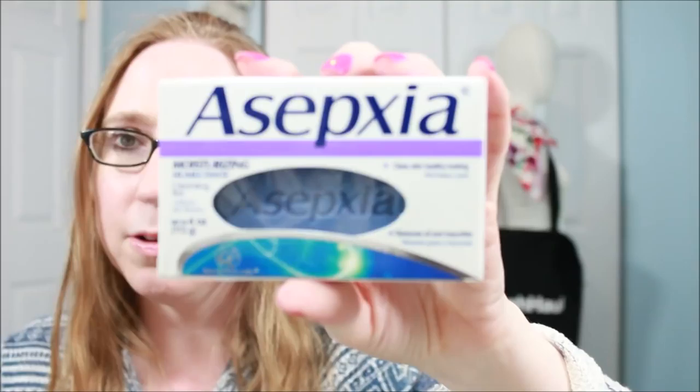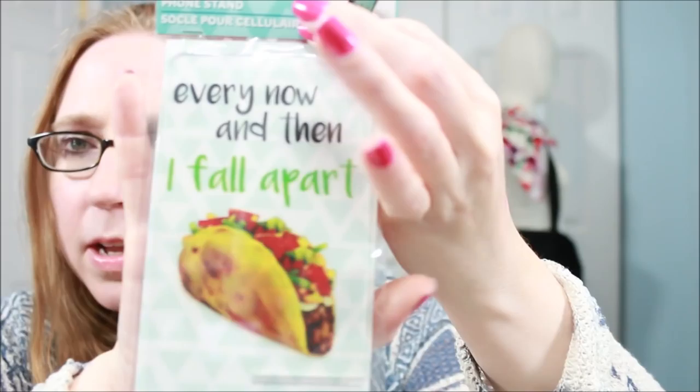I also found this, and this is actually a Dollar Tree product, but it's the phone stand, and I know other people have been hauling these as well, and it has a taco on it. It says, every now and then I fall apart. I thought this was super cute. I always feel like I need a phone stand when I am in the tub because I like to watch YouTube videos when I'm in the tub, and it's hard because I want to be laying down and relaxed and being able to just have my phone off to the side of me. So I figured this might help.